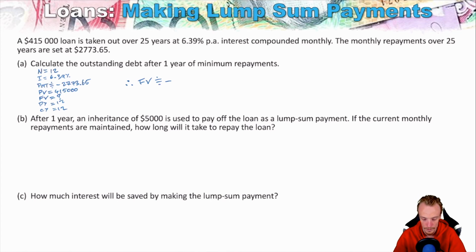So let's go ahead and calculate what our future value will be approximately in this. So we've got 12, 6.39. Present value is 415,000. 2773.65. So the future value that we get here is $408,033 and approximately 1 cent, really. So that's our future value at this point. It's a negative, so we probably should interpret it.